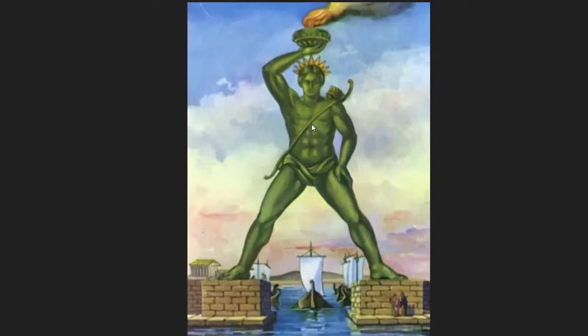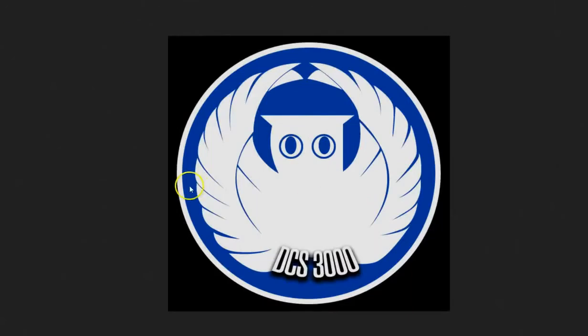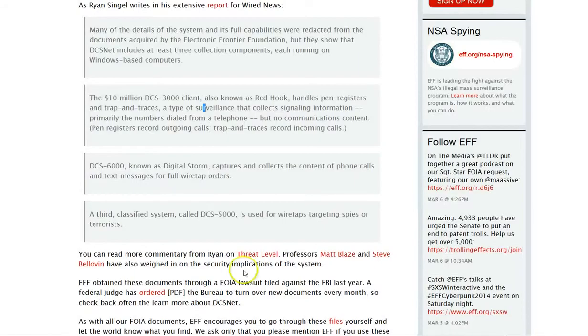The Colossus of Rhodes represented the sun god Helios. That's where we get helium. The sun is made of helium. Helios, the sun god, of course, having a torch up there as well. So, just a couple interesting points on that. Just another interesting owl symbol with the DCS 3000. Now, of course, it's been replaced by DCS 6000, or it doesn't matter what they're calling it.